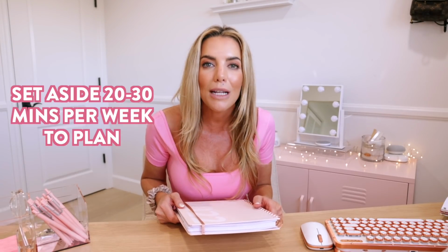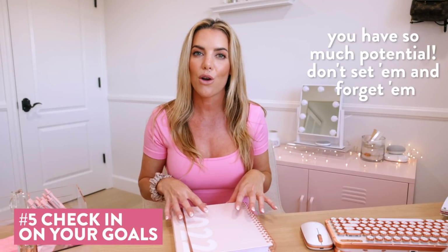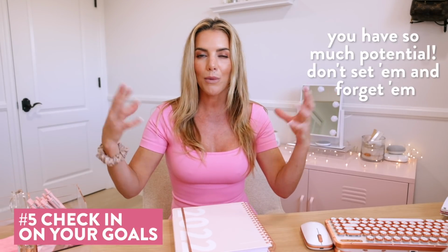So set that time even once a week for 30 minutes, 20 minutes. If you want to get wild and you want to color code everything and use all the fun stickers, go for it. And the last, and probably second equal most important to the first one, is to make sure you're checking back in on your goals. So if you're setting that time every week, if you have it somewhere visible, you're making sure it's part of your routine, this is just an addition to that.